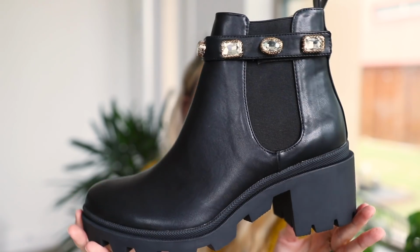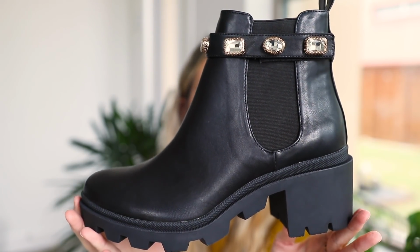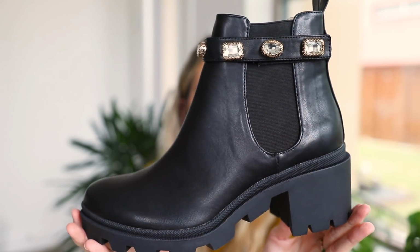I think these little crystals around the top are loud and blingy and a lot, but I think they're really cool. What's really cool about these is they're basic black boots, but then you've got this big jewel thing. Maybe you don't always want the big jewel thing. I don't know. For me, right now, where I am in my life, I feel like I always want that, but you can very easily just take it off. It's like a Velcro anklet.